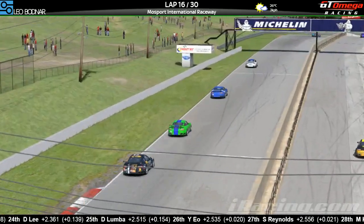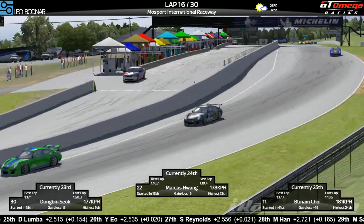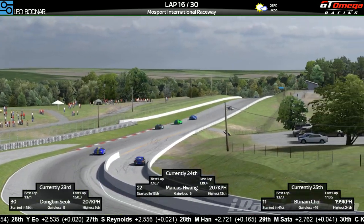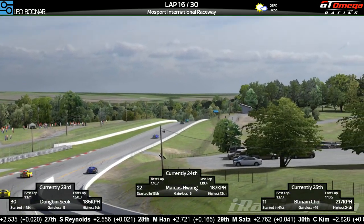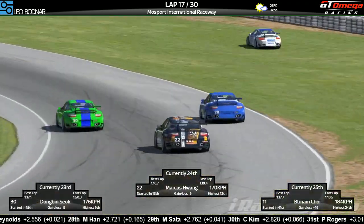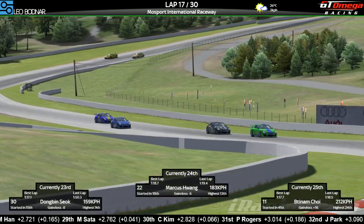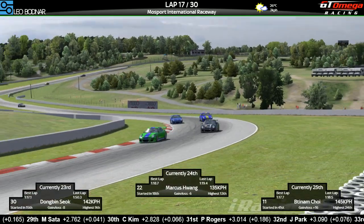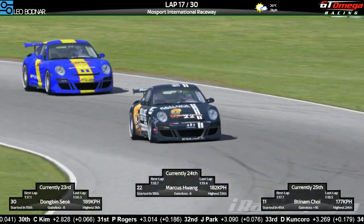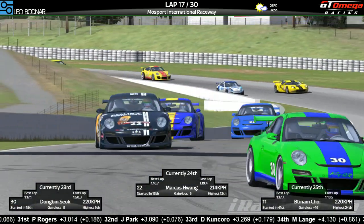Got a 3-car battle here, 23rd, 24th, 25th. Very close to each other. Marcus, Dongbin, Cho. Seems no matter where you look, whatever position you're in, you're dealing with some sort of traffic as well. A lot of drivers multiple laps down now, still racing them amongst themselves.